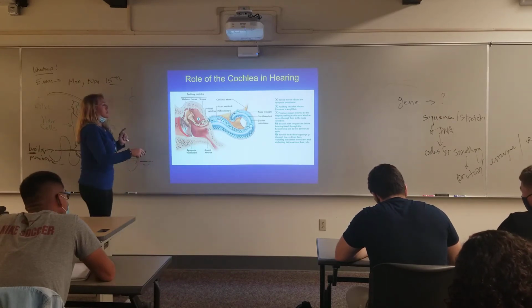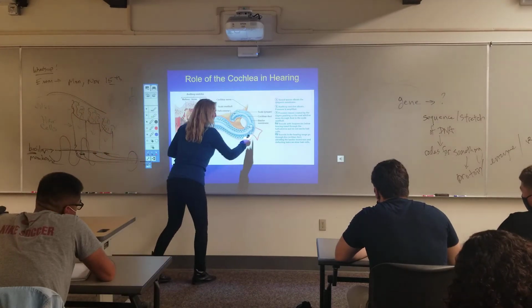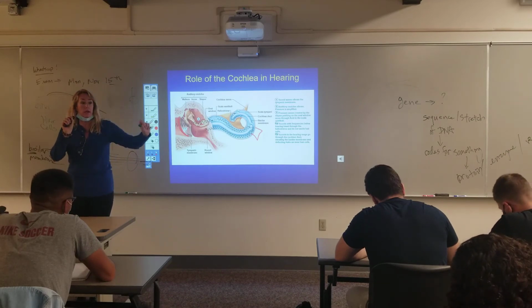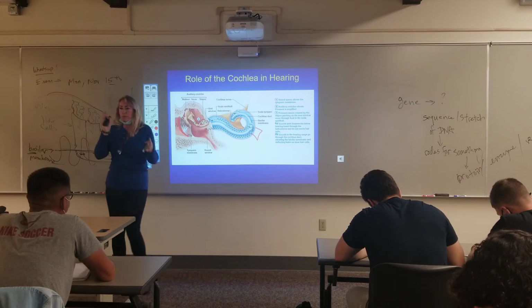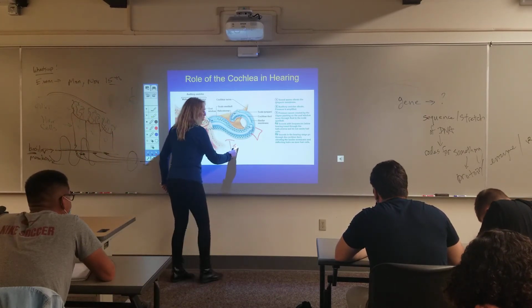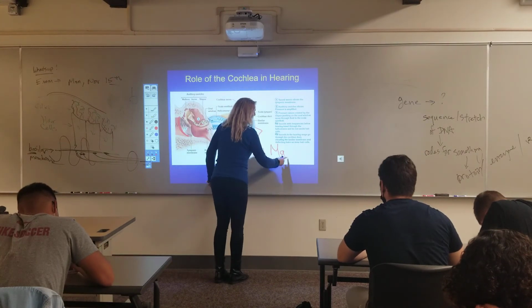But the point is they go through and they activate that set of hair cells that's at that location along the cochlea. This is something that's pretty amazing. The cochlea is an amazing organ, just like your brain. It's just amazing how everything lines up, and the eyeball. We call this a tonotopic map. I have this in your study guide. Your book goes into this.